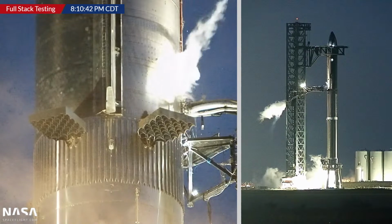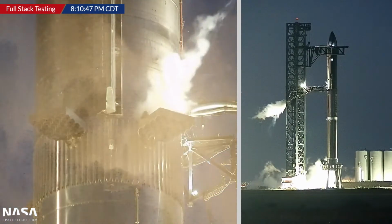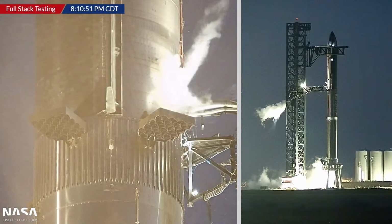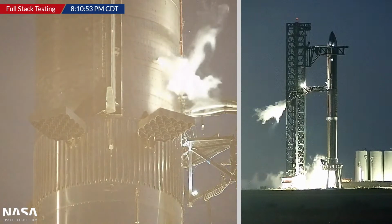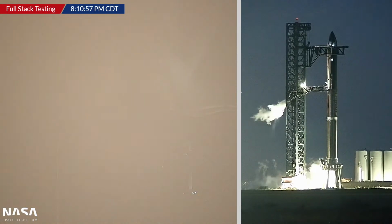The only risk is if a leak develops, which is the point of the test, to find any leaks. Both the booster and the ship independently have already completed proof testing with liquid nitrogen, but this is the first time that they have stacked them both on the orbital launch mount and done the test. So the booster is doing a test that's more or less been done before.